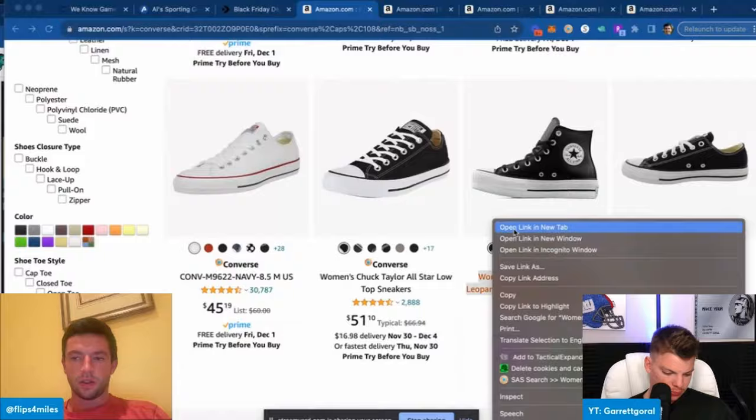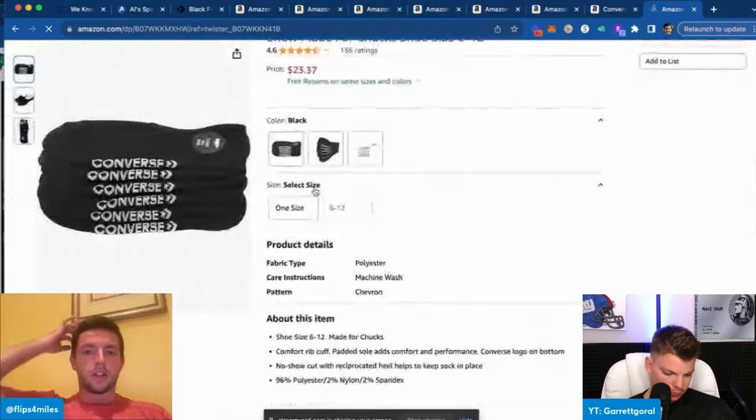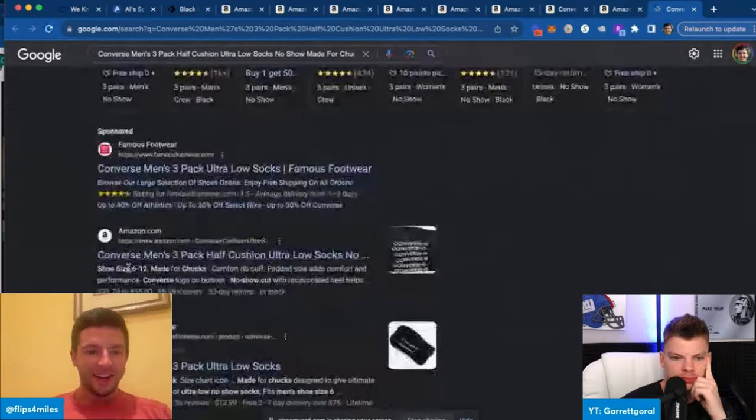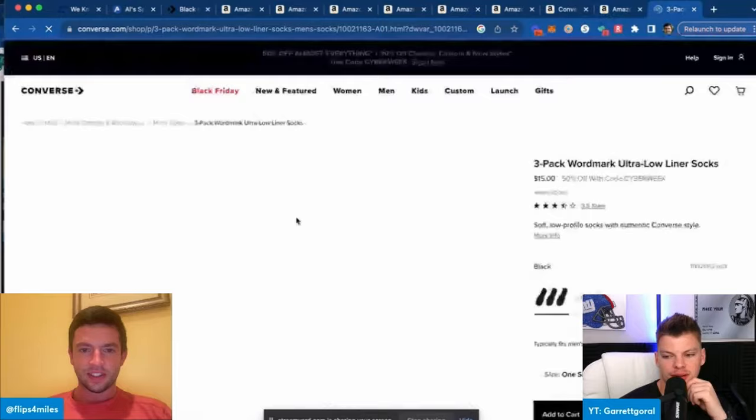Let's see. Oh, we got some socks. Take a look at those as well. Got more socks here. Let's see what we got. This would be good for the Converse ungate too, just getting it cheap here. 23 right here. Oh, that's as good of a Keepa graph as you'll see. Once you look at enough of these graphs, it's so quick to notice and pinpoint good keeper graphs. It comes within seconds.